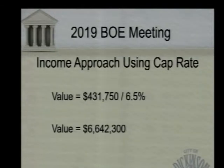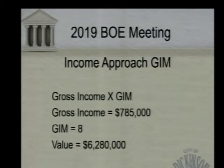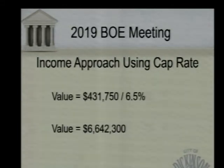And so then we take our cap rate, which is 6.5%, returned by Vanguard Appraisals, and we divide the net income by the cap rate, and that returns a value by the income approach using the cap rate of $6,600,000. You can also do an income approach by gross income multiplier. We've done that before. You simply take gross income times the multiplier. In this case, the gross income again, $785,000. Our gross income multiplier is an 8 for this market, and we come up with the value of $6,280,000. So both on the income approach, both of them are relatively close together.